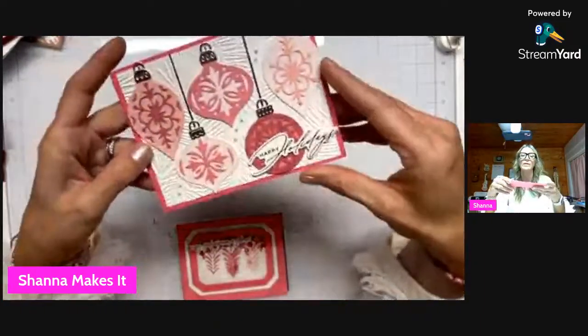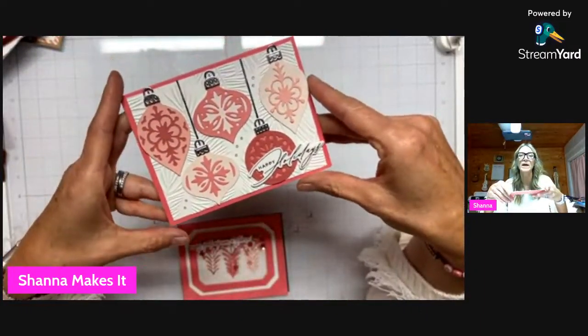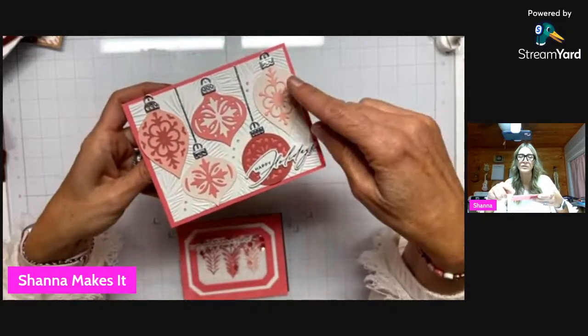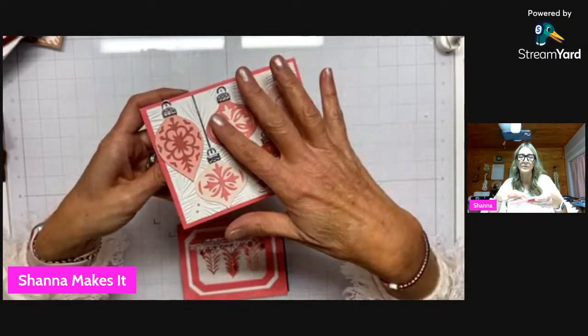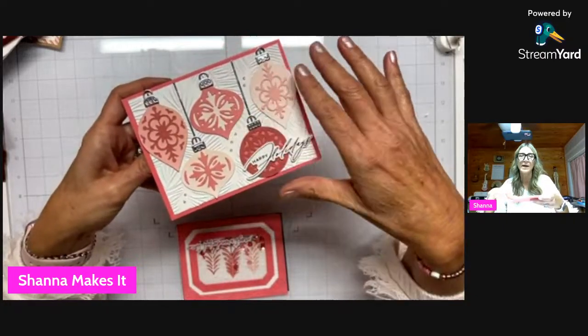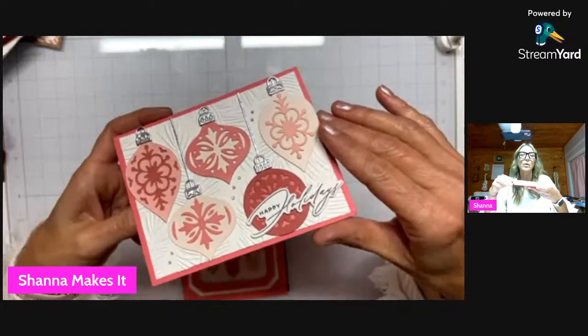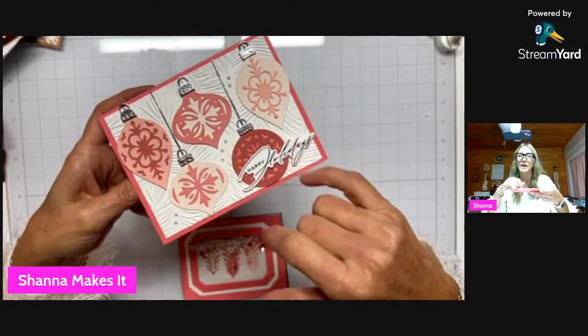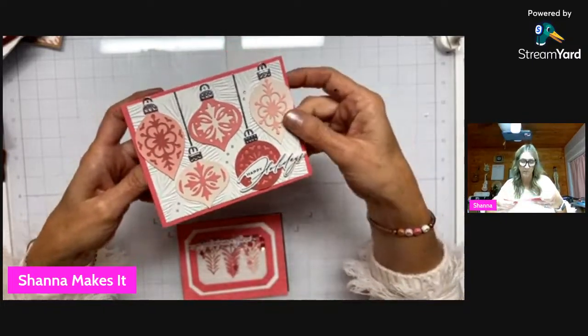And then this one got rave reviews from the chat. We used Altenew inks to color our paper and then die cut these beautiful ornaments out of it. And then I added a Better Press Happy Holidays. I think I might have done this on a live. I feel like I did.